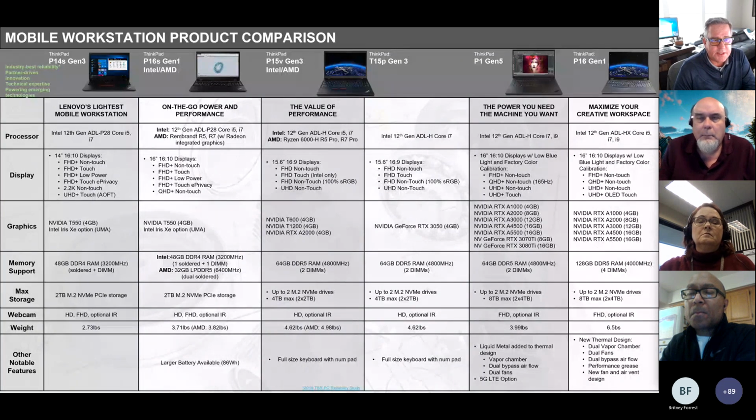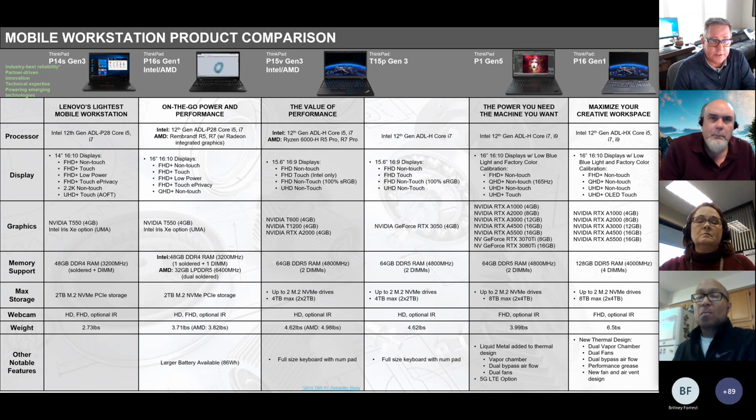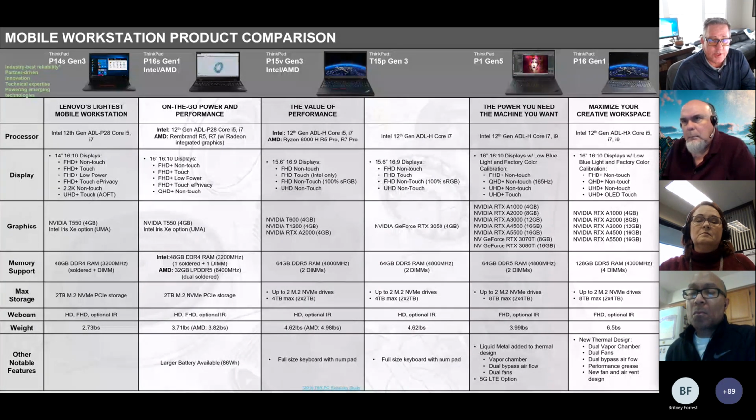Then we move into the P16s, which is our Intel and AMD. It's our entry level into our 16-inch model. We still have some 15Vs still around and 15Ps. So if you do need some of those in the 15-inch, 15.6-inch screen, you can.